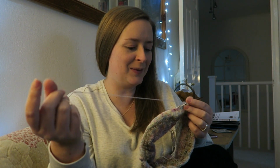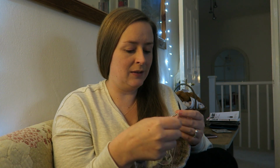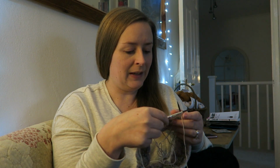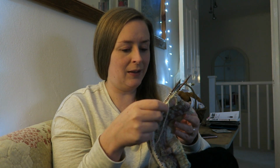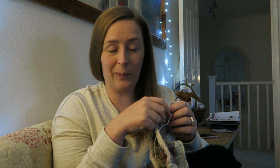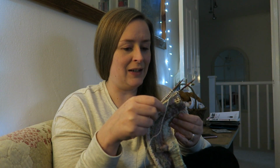Even sewed in my ends. This is most unlike me. If you've watched the podcast before, you'll know that I am not a fan of sewing in ends. When I made my last sock yarn blanket, I left all of the ends right to the end and then had a mammoth sewing in end session, which took about 10 hours. Literally took about 10 hours, so it's not even an exaggeration. So I was quite surprised when I found myself sewing in the ends of this.